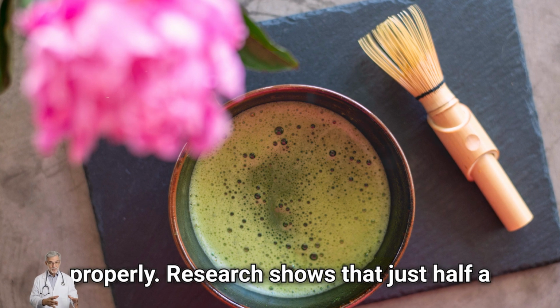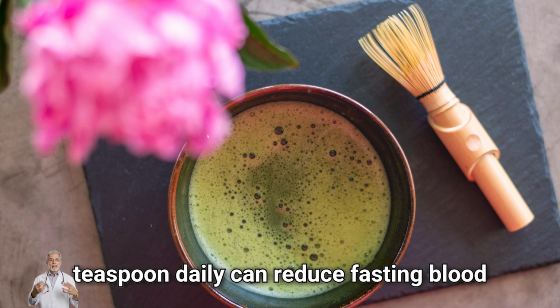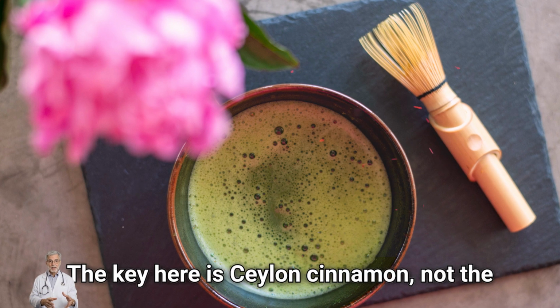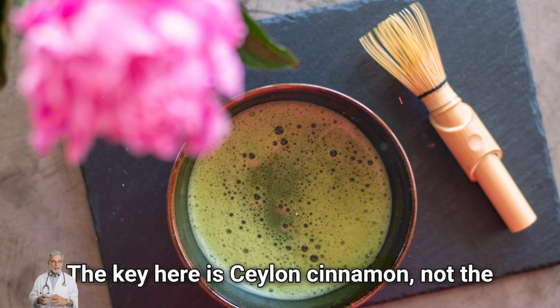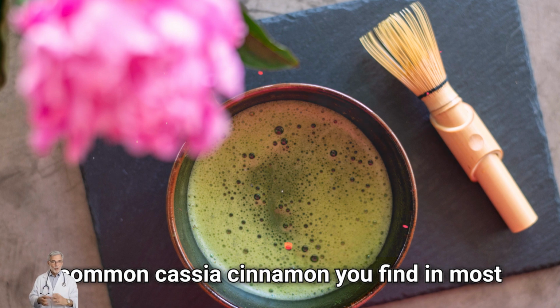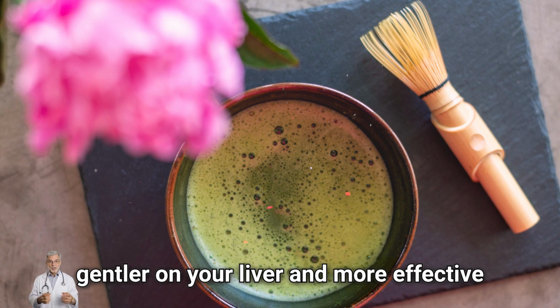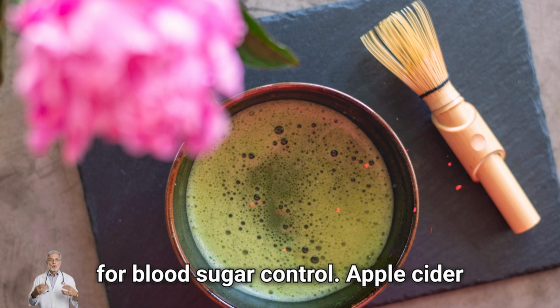Research shows that just half a teaspoon daily can reduce fasting blood glucose by 18 to 29%. The key here is Ceylon cinnamon, not the common cassia cinnamon you find in most grocery stores. Ceylon cinnamon is gentler on your liver and more effective for blood sugar control.